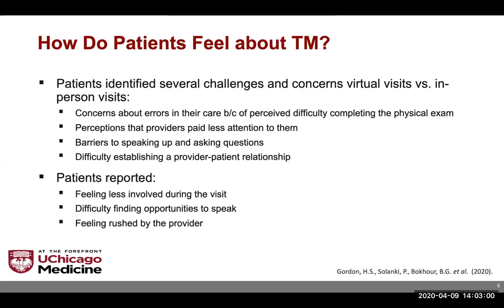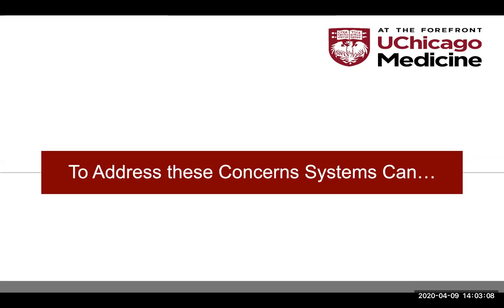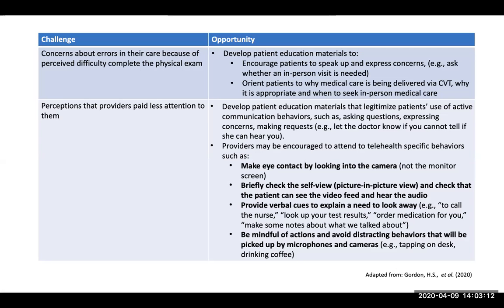So, how can we take these fears and concerns and adjust the way that we deliver our virtual care? Some things that systems can do. When we think about the concern around errors in their care, we have an opportunity to develop patient education materials where we're providing patients encouragement to speak up and express concerns. I often think of the speak up push that we did, where medical staff reminded patients of this initiative, as well as having things in the bathroom. So how can we get that kind of information to patients virtually, so we can continue to promote it as a value in their medical care?